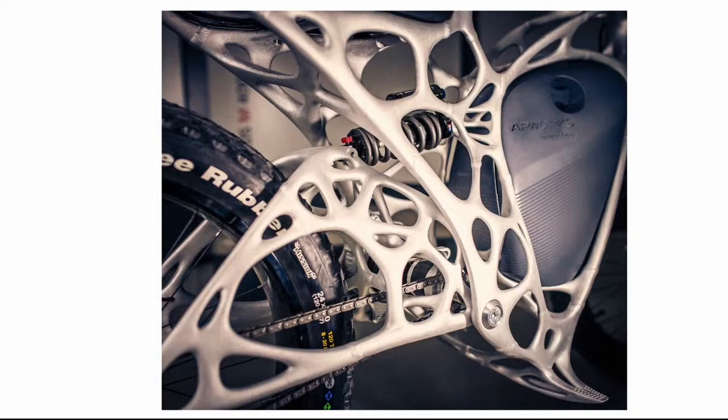Or even looking at, maybe you have an upright position and then you have a forward-leaning kind of racing position. Well, maybe you can optimize your geometry for both those positions. Change that geometry, change that handlebar and that frame to really meet you. So I think this is really exciting.